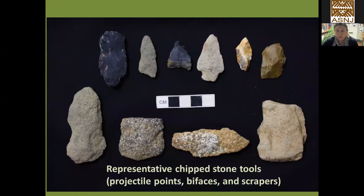So here is a representation of some of the site tools that were recovered. As I said, there were 3 projectile points, including this Bare Island point, which I'll be mentioning again later, and also this triangle point that will come up again later. 32 tools were recovered, including the 3 projectile points, bifaces, scrapers, flake tools, and hammerstones. The range of tools gives an idea of the range of work that the Native American occupants performed, such as cooking, hide and bone preparation, hunting, woodworking, and grinding grain at the site.